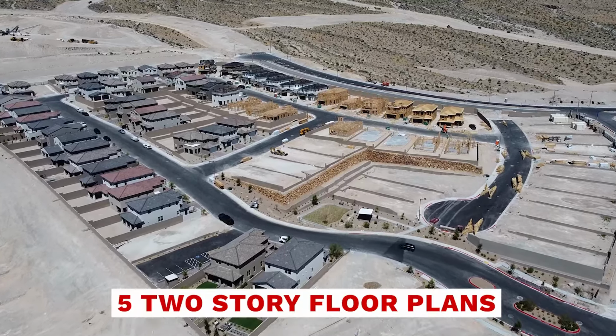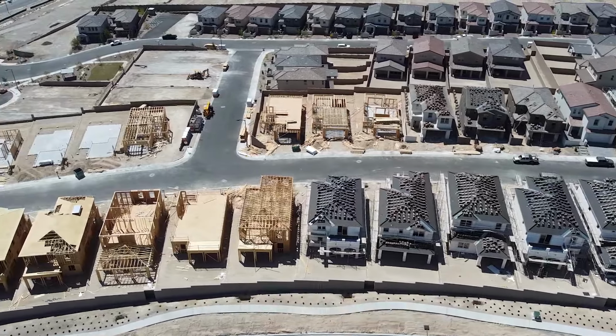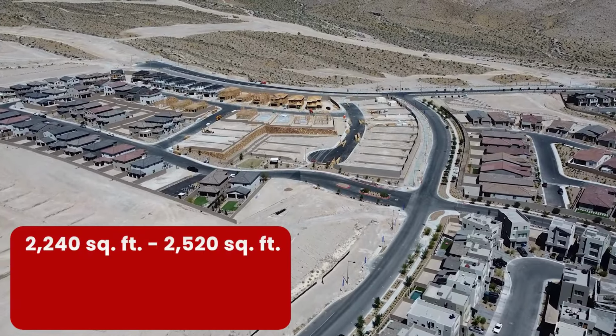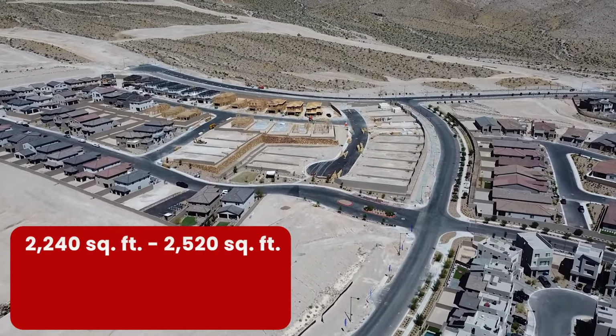And Osprey Ridge by Richmond American showcases an array of 5 2-story floor plans from their popular Seasons collection that range in size from 2,240 square feet to 2,520 square feet. Now these come with 3 to 6 bedrooms, 2.5 to 3.5 bathrooms, and 2-car garages. Now the prices start from the high 600s.